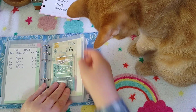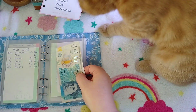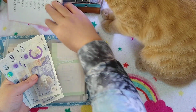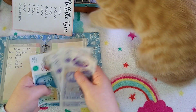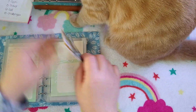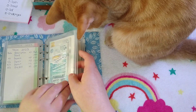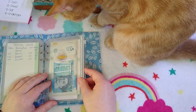Travel is getting £5. And now it has 20, 40, 60, 80, 20, 40, 60, 80, 85, 90, 95, 100. He saw the bowl of dice. No, Luigi. £100. That took a long time. I only need about 2.5 grand more.